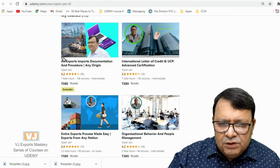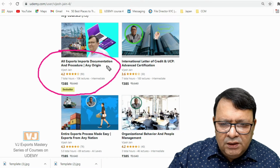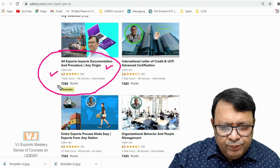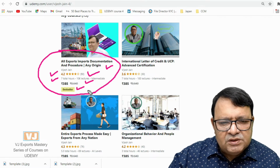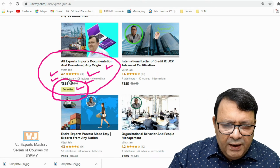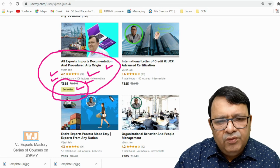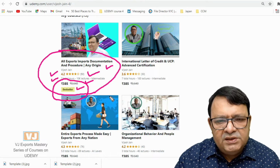This is the course: all exports, imports, documentation and procedure, any country of origin. It has a rating of 4.2 and the total number of ratings is 90. The duration of the course is 7 hours, with 106 lectures, and it has the tag called the bestseller tag. Presently it is available at a very deep discount. For Indian students, it is available for just 385 rupees.